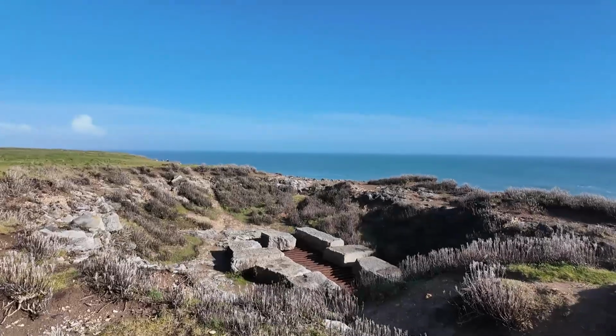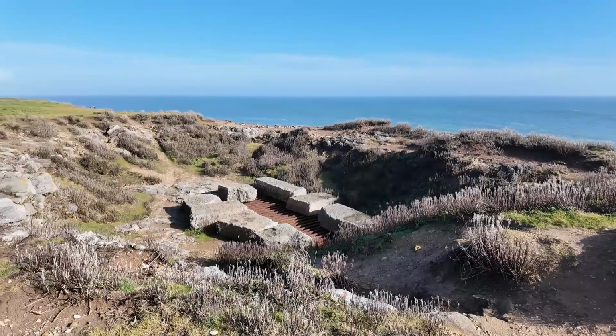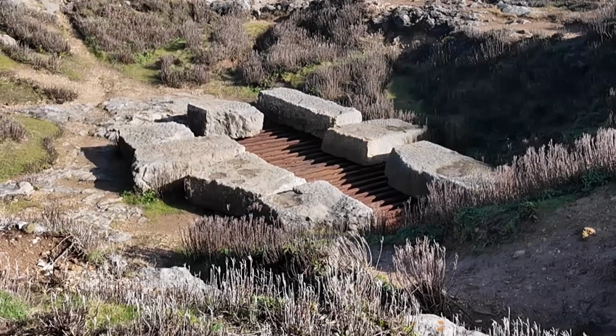This is the blowhole. Now I might send Heather down with the camera. I don't think I should be up for that. I don't know if I'd fit between the gaps. Maybe 20 years ago. Should we have a quick rundown? Yeah, let's have a look.